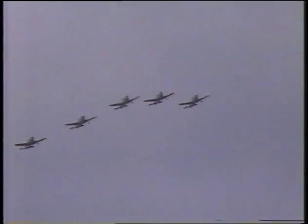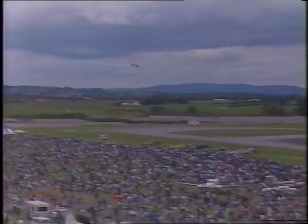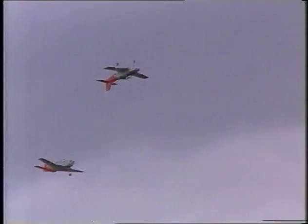Takeoff, go. Rolling right. 3000. Now the mirror formation, for which this team is famous.